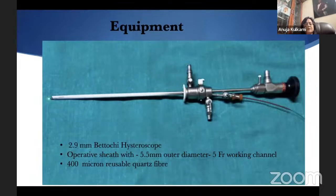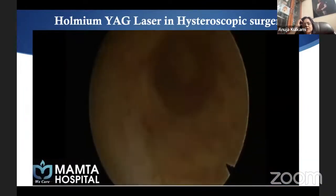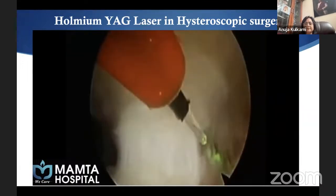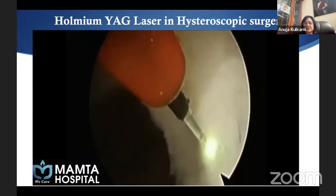We use a 2.5 millimeter operative hysteroscope with an outer diameter of 5.5 millimeter and a 5 French working channel, through which we pass this 400 micron reusable quartz fiber, which is used for the transmission of the holmium-YAG laser. The first surgery which we did with the use of holmium-YAG, in 2004, was for the uterine septum. Incision of the uterine septum was done by Dr. Vishwas Kulkarni, who is the urosurgeon in our hospital.